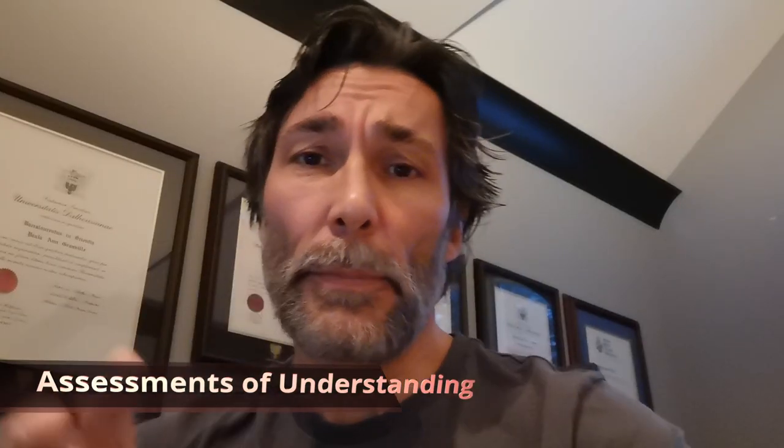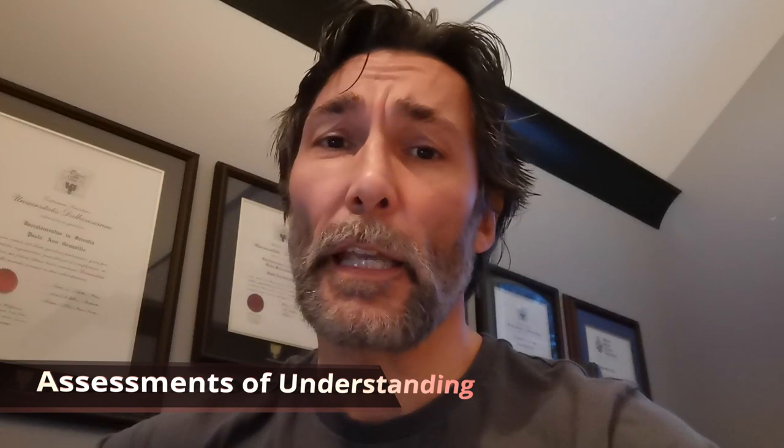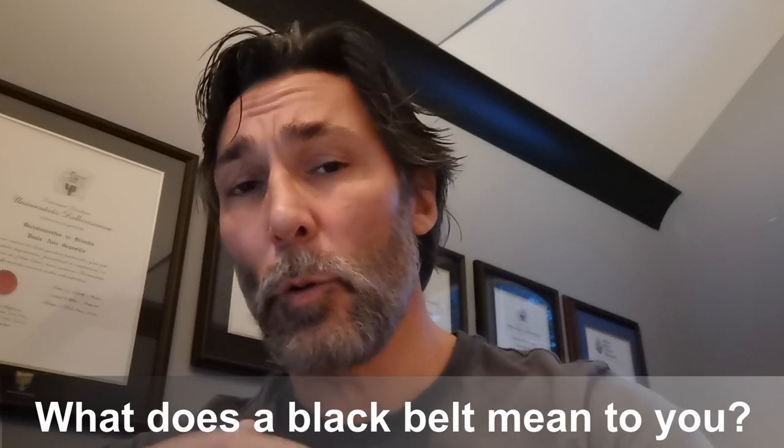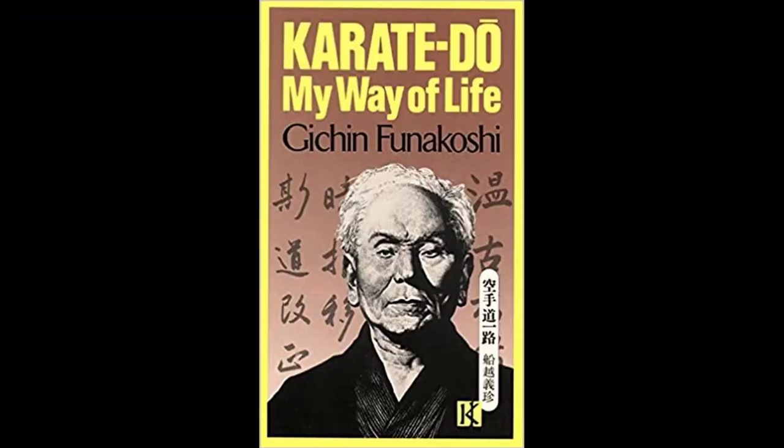So the test is not limited to a demonstration of physical skills. One of the areas is assessments of understanding. And this included a couple of different papers Steven had to write. So the first one was, what does a black belt mean to you? That's kind of pretty wide open. And the second one was a quote from Gichin Funakoshi that he had to explain: times change, the world changes, and obviously so too must the martial arts change.